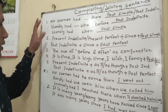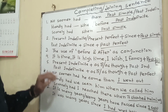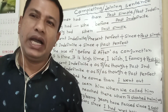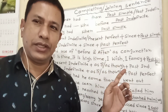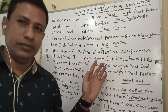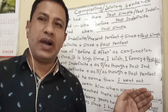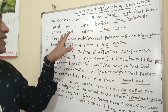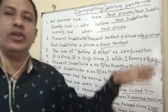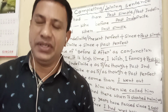At first you have to write 5 structures here. I have given 5 structures here. I will divide them into 2 segments, or actually 2 videos. Today is part 1, and the next rules will be discussed in part 2. Structure: no sooner had done, hardly had when, scarcely had when. The next part will be absolutely past indefinite or past simple.